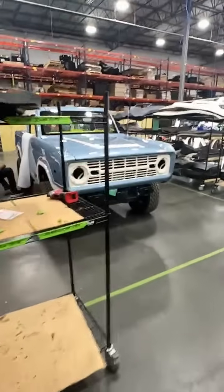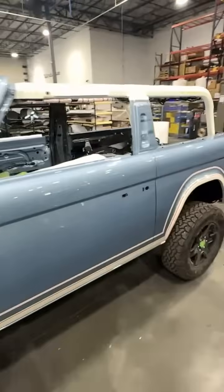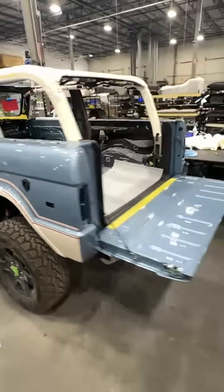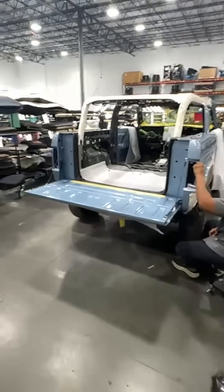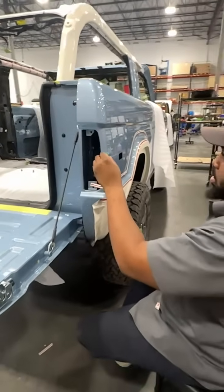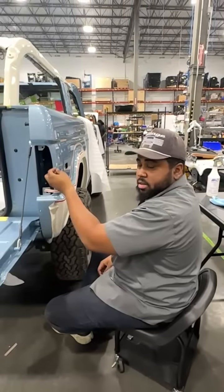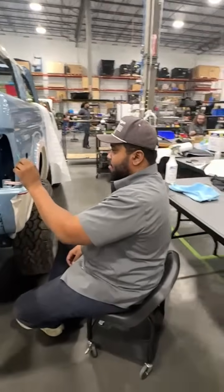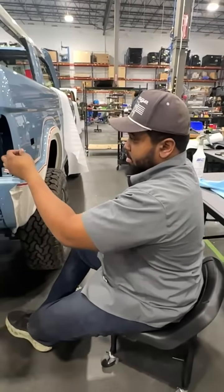Here's another Brittany Blue. Looks like this one just arrived up from our paint facility as well. We got Eric putting the stripes on. Eric, how much of the build did you complete today through the stripes? Because I know Cho stopped by earlier. Yeah, so about 95%. All that's left is the rockers. There we go. That's it.